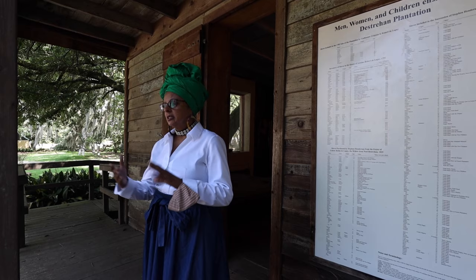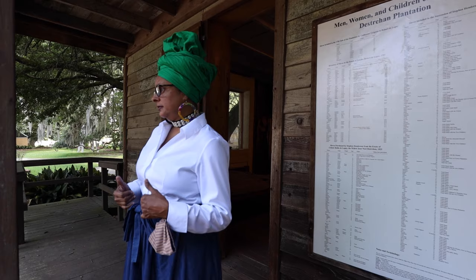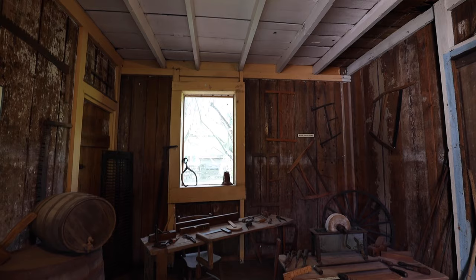The enslaved people may have worked a few hours, a shorter day than other enslaved people, but they were provided less food sources and clothing. So they had to provide those things for themselves, hence the vegetable garden. The other thing is, if you notice, these are built like Creole cottages. You've probably seen a lot of those in the French Quarter maybe. They were not always raised.